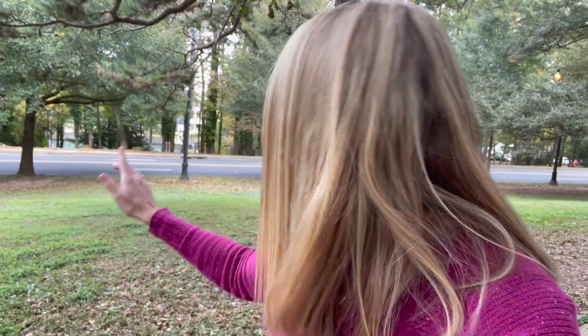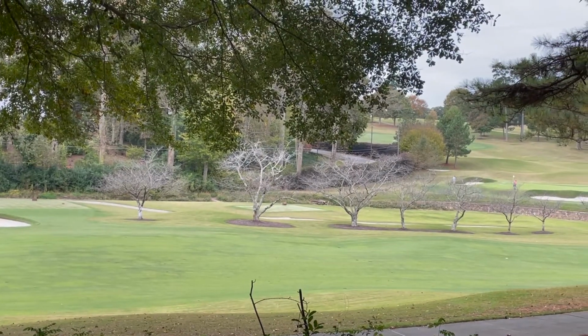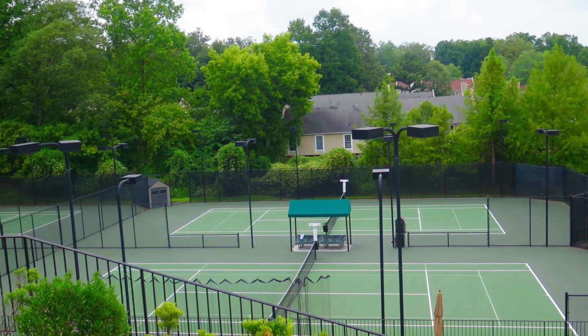And right across the street, you probably can't see it through the trees, but there's some tennis courts right there. That is the Druid Hills Country Club. So it is a private country club, of course. It is expensive, but if you aren't into golf, but you just want a social membership, they do have that option as well. I have neighbors that are members and lots of friends that are, and they keep telling us to join, and I just can't get myself to do it.